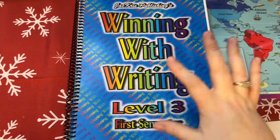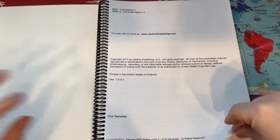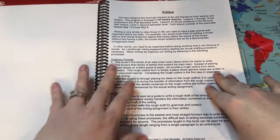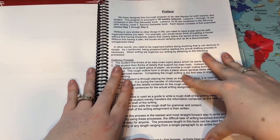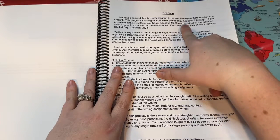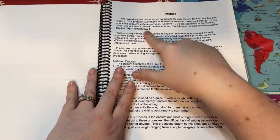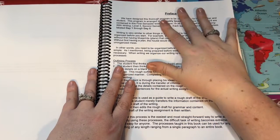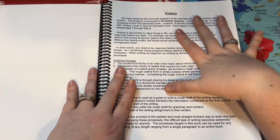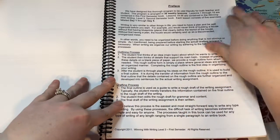We're going to talk about Winning with Writing. Let me turn the camera around and we can go through. Okay, so this is Winning with Writing, Semester 1. As you can see, it has 36 weekly lessons. 19 through 36 are in the 2nd semester. These are labeled day 1 through day 5. We do not do it that way because we don't school 5 days a week. So we just do whatever is next in line.